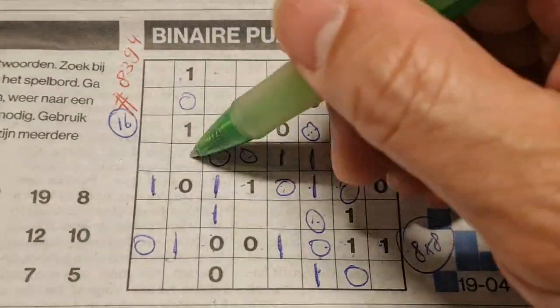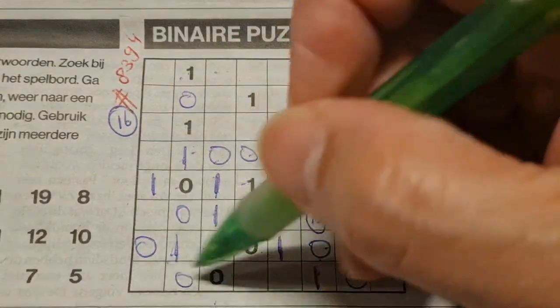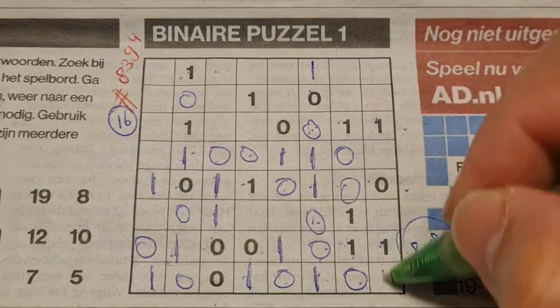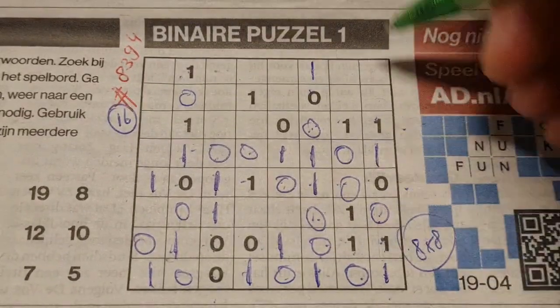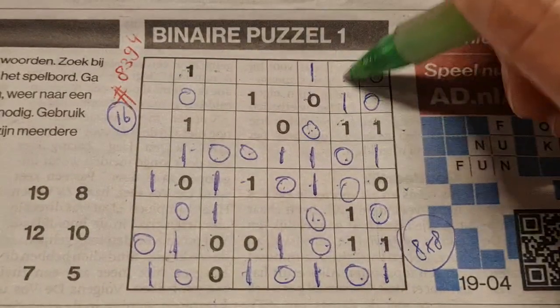Double O, here one, there one. 1, 2, 3, 4 ones. So rest are O's. Double O, here one, there one. Between two ones comes an O. 1, 2, 3, 4 O's. So rest are ones. Double one, here no, there no. Double O, here one, there one. And 4 ones we have here. So the rest are O's. Between the O's comes in 1, double one, here no, there no.